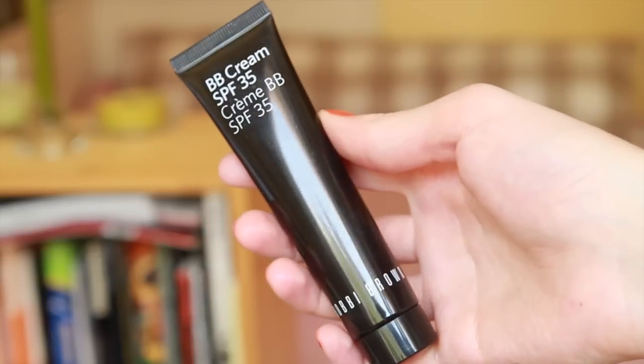I'm going to be using the Bobbi Brown BB cream, which already has SPF 35 in it, but if you are more of a foundation person and your foundation does not have any SPF, I highly recommend the Kiehl's Ultra Light Daily UV Defense, which is SPF 50, and it really is ultra light, so it's amazing for the summer.